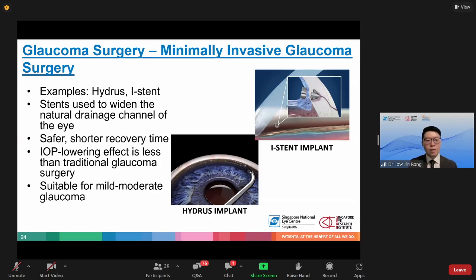However, bear in mind that this is indicated more for milder forms of glaucoma, as its eye pressure lowering effect is less than that of the traditional approach. And here you can see those implants at the angle of the eye. At the top right corner, you see the iStent implant at the angle of the eye, which is the smallest FDA-approved human implant. And the Hydrus implant, you can see below, in which a quarter of the circumference of the eye is being stented by the Hydrus implant at the angle.